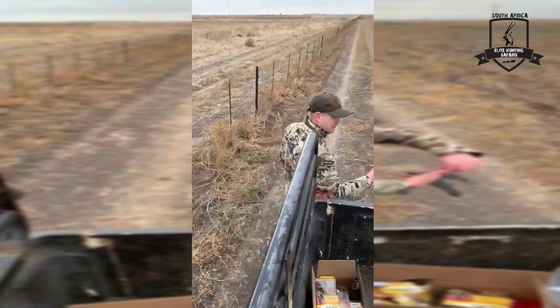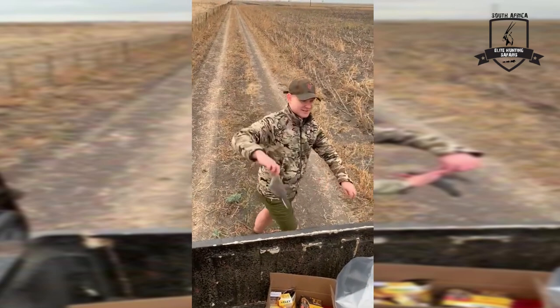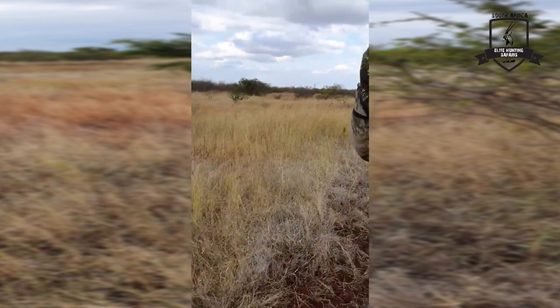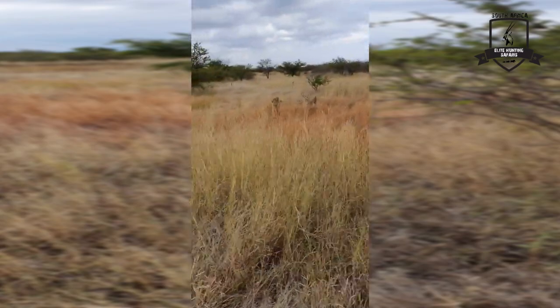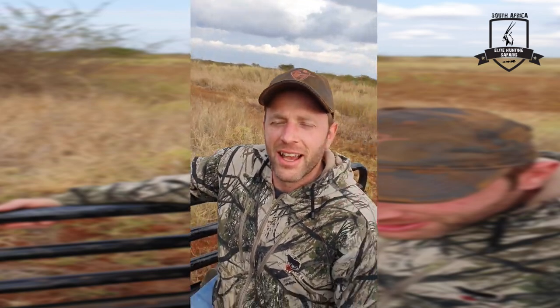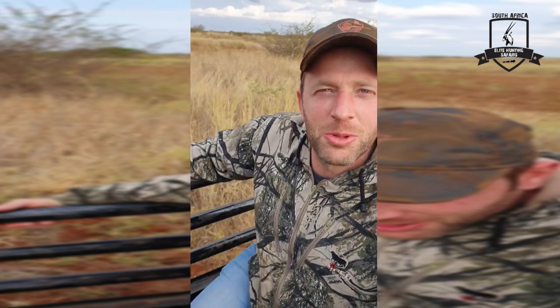What do we have here? Some nice pigeons in the back. Alright, we have been successful so far. We've bagged a few birds, different species of birds. So it's a good hunt. We've still got about an hour of light left for today, so we'll see how many birds we can still get back.